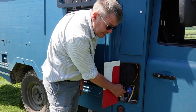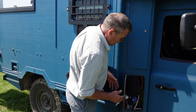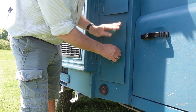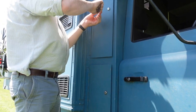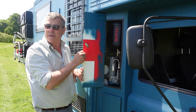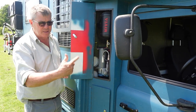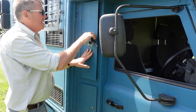But I can also fit a cylinder on if I'm in a place with no LPG stations. Above here, I've got a compressor, which is for the tyres, and also we fitted a pneumatic diff lock. So there's my compressor. So I've got the attachments there for the tyres and a switch just to switch it through to the diff lock.